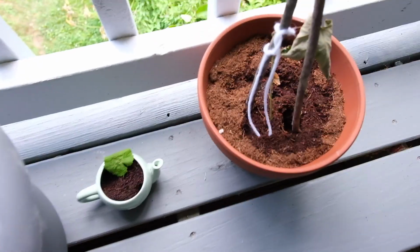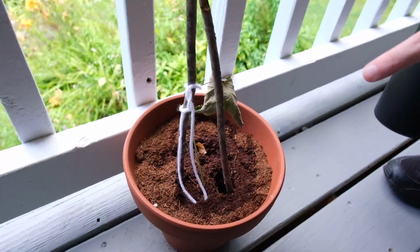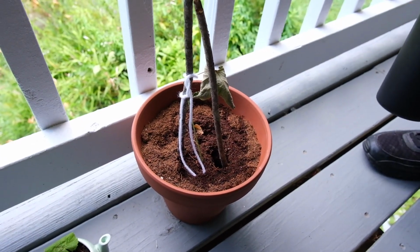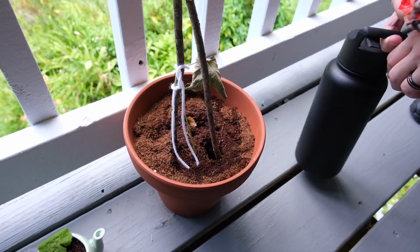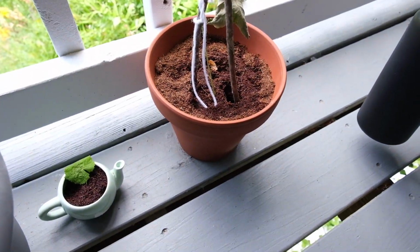Sean's failed experiments. Well, are they officially failed? I mean, that one is. This one is officially failed, unfortunately, which is kind of strange because it's the one where I followed the directions the most. So these are little cuttings of a grapevine that Sean found next to the river. I just want to propagate the grapevine.